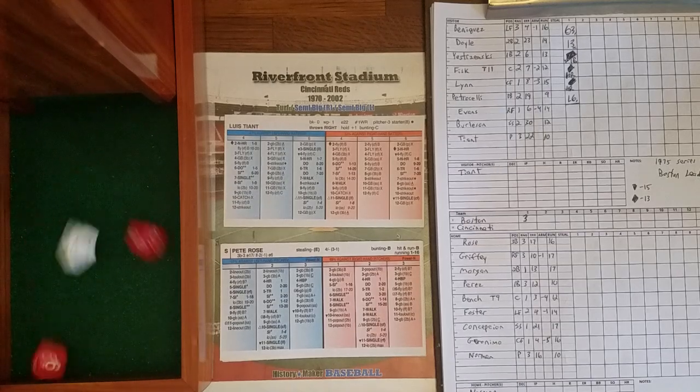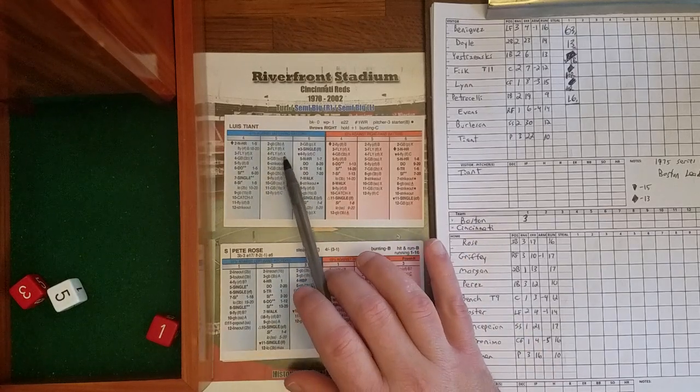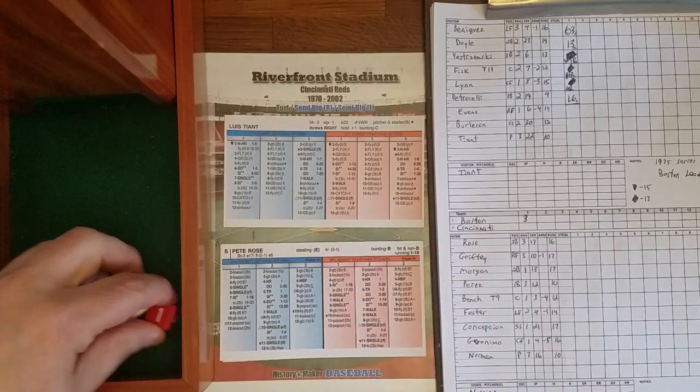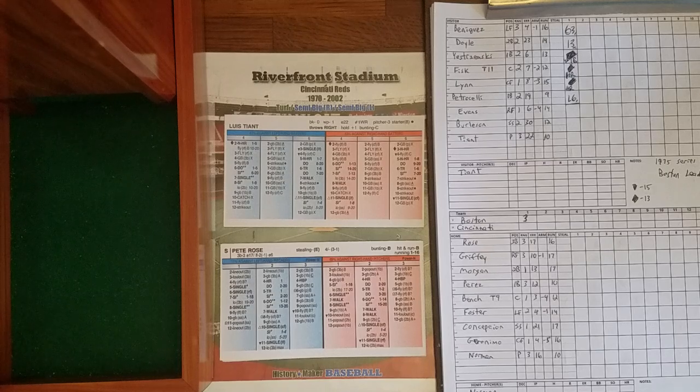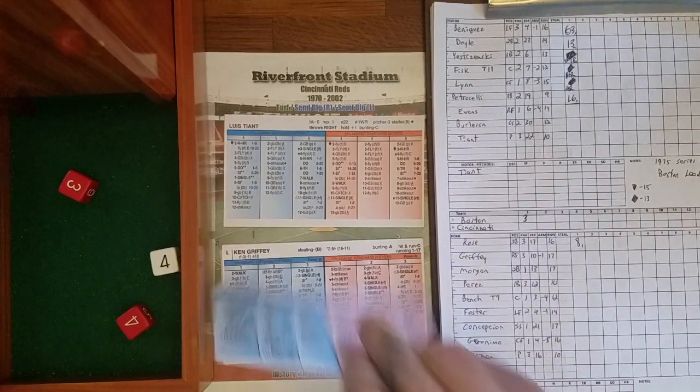Here's Pete Rose. 5-4. Switch hitter batting left. 5-4 is a fly ball center field X. That is Freddie Lynn. He's a 1, so we know he's going to get to it. He's an E8, and an 11 for a center fielder. E8 and an 11. There is no 11. There's a 15 and a 16, but no 11. So Fred Lynn puts that away.